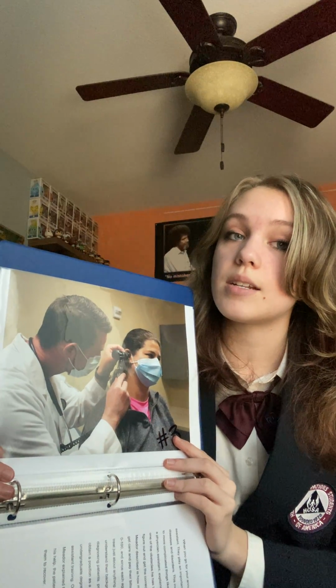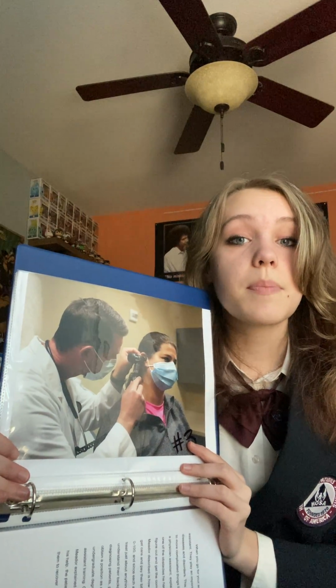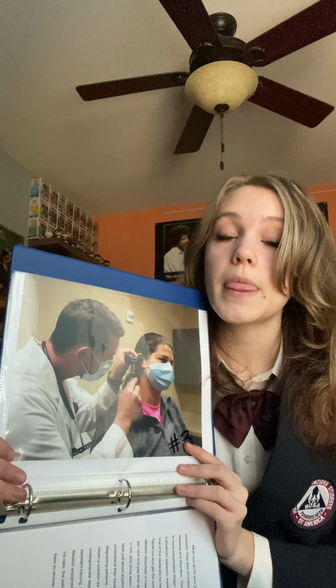My third and final photo is of a physician assistant performing an annual wellness exam. During this appointment, the physician assistant performed a thorough examination to ensure that the patient is in optimal health. He explained to me some of the key steps he performed during the exam, which included checking the eyes, ears, nose, and throat, and listening to their heart.